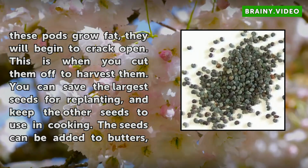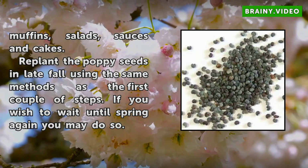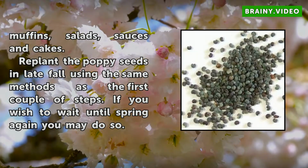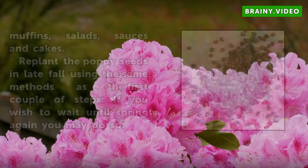You can save the largest seeds for replanting, and keep the other seeds to use in cooking. The seeds can be added to butters, muffins, salads, sauces and cakes. Replant the poppy seeds in late fall using the same methods as the first couple of steps. If you wish to wait until spring again, you may do so.